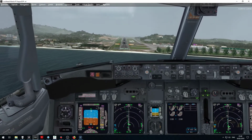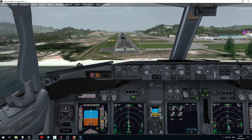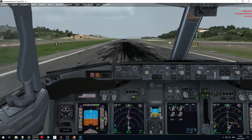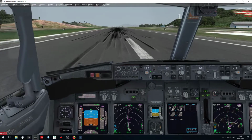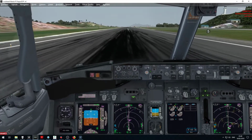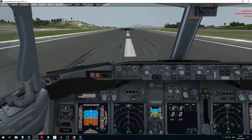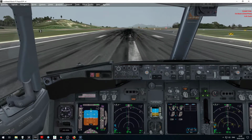Sink rate. Sink rate. 30, 20, 10. Speed brake up, check. Reverse is normal, check. Idle thrust. Auto brake disarmed, check. Manual braking. 60 knots, check. Okay to clean up, check.